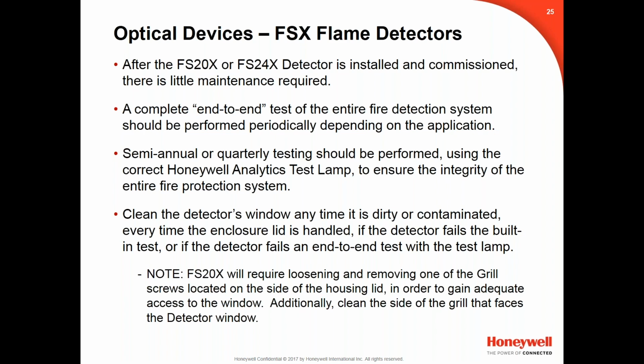And so you'll need to loosen one of the screws on the housing lid and open that grill up, swing it open like a gate. That gives you access to the entire window surface. It's also important to clean the back side of that grill that faces the window, because that grill is part of our functional self-check that we do on the FS20X.